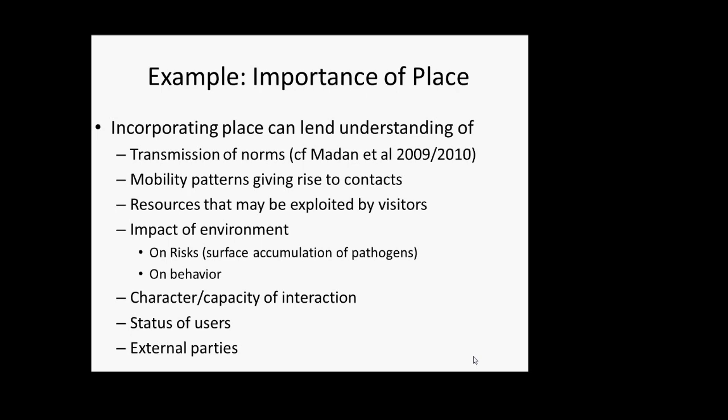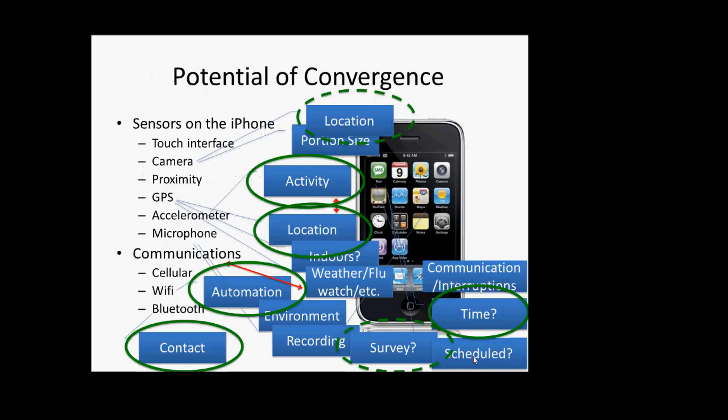Understanding a place may allow us to understand resources that can be exploited through visitors, the status of the users. A close colleague of mine, Basad Al-Azem, found tremendous insight gained from combining social network analysis with place data, a concept that some of you here may be familiar with, because it will allow you to understand different types of individuals by access to different resources.